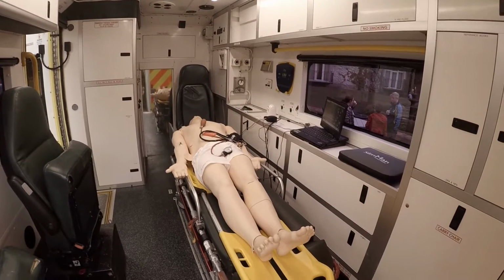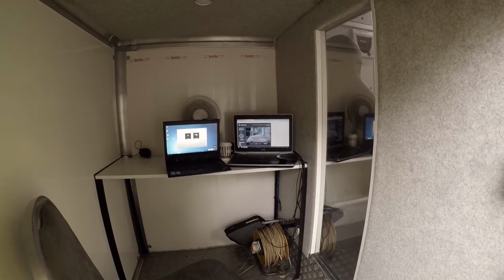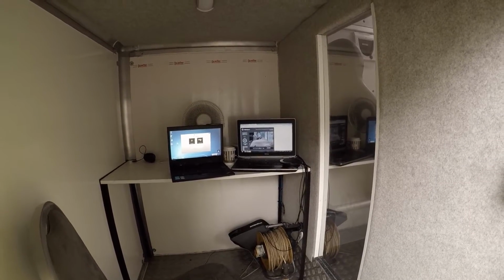And is there opportunity, Mark, for other groups like voluntary services, other services to rent this, to use it for their training sessions? Yeah, absolutely. And I think that's something that universities perhaps are very guilty of. We have such high specification equipment, which is very expensive, but do we maximize its use?